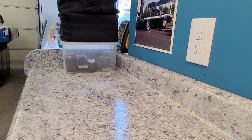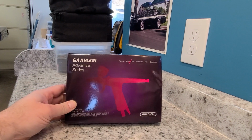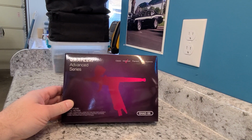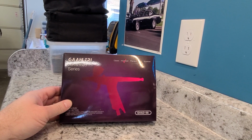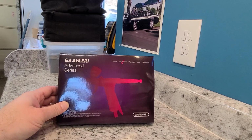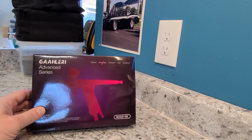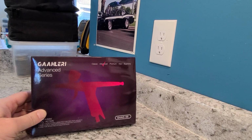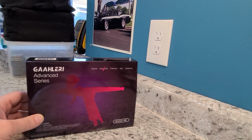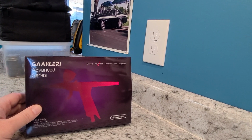And then the other thing I wanted to bring up real quick was my last video. I talked about this airbrush here that Manny turned me on to, the GHAD 68. I've used this brush. This is the box here. The brush is over in my area. This brush works really well. I'm very happy with this brush. So much that I've ordered another one of these as well.